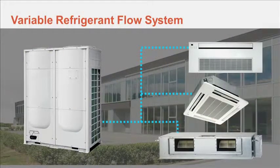Before we get into the application challenges, let's start with an overview to make sure everyone understands what a VRF system is. A VRF system is simply a direct expansion air conditioning system that connects multiple indoor units on a single refrigerant circuit. The indoor units are often in or very near the spaces they're designed to condition, so there's little ductwork, if any at all.